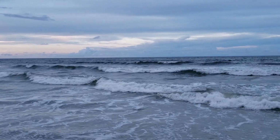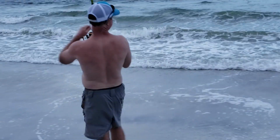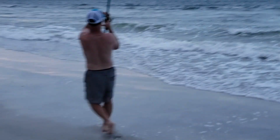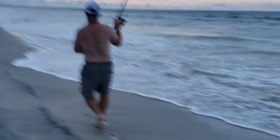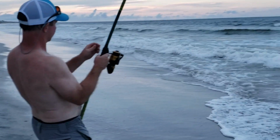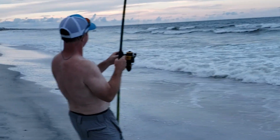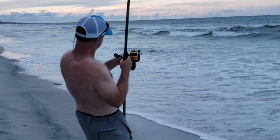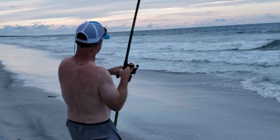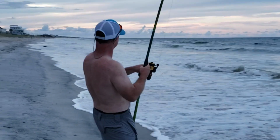Probably right out in there somewhere. My hand. There you go. Okay. I hate how they just keep running down the beach. Can you record? Closer. Can you record? I'm gonna take pictures.